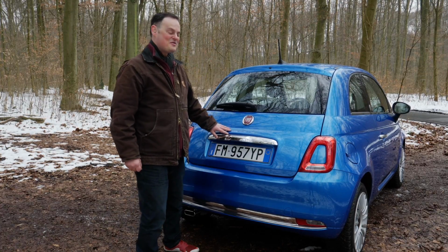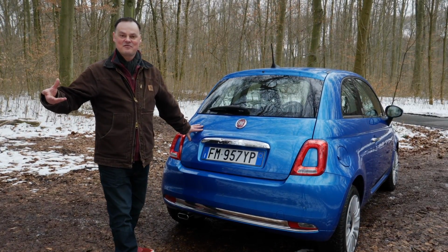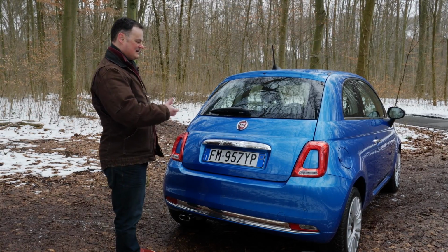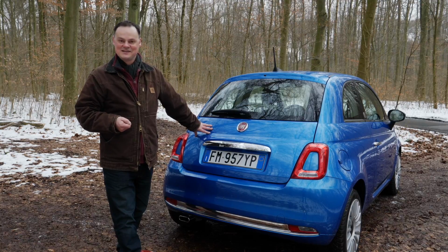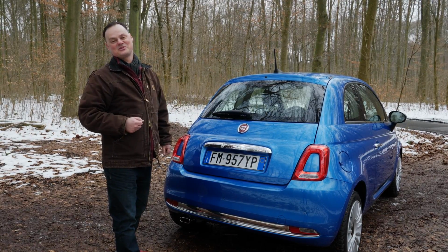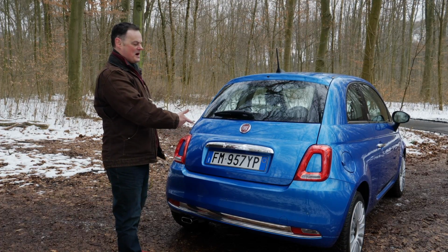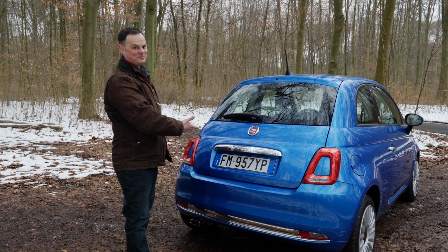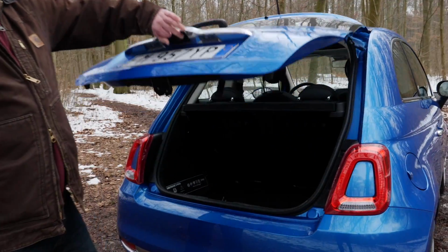Now, as regular viewers may know, I'm always a fan of talking about the back of the car, especially the way that it looks from a car behind. I think the Fiat 500 as a design object is great. It looks fun from the front, fun from the side, and fun from the back. And that's really what I want from this car. But, as you know, it's very small. Is there really any boot space at all? Let's take a quick look.